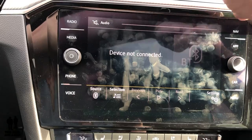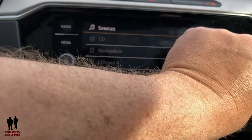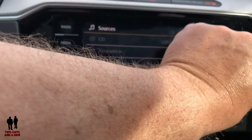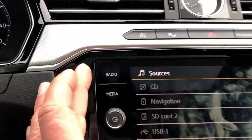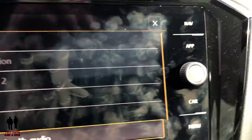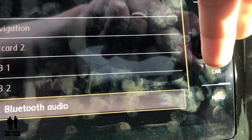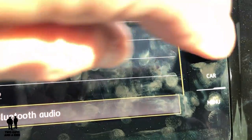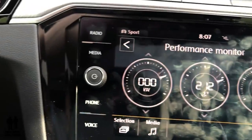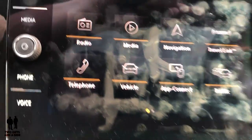Okay, and then you've got another one here that will help scroll through things. Otherwise, you've got radio, media, phone, voice, navigation, apps, something, whatever's on your car here. And that's what we saw earlier in the video. Okay, and then, of course, just the main menu.